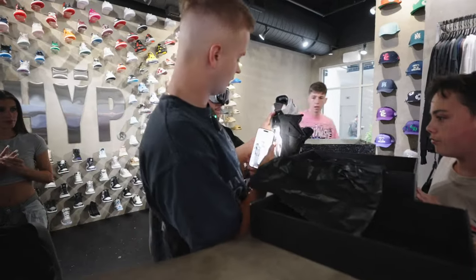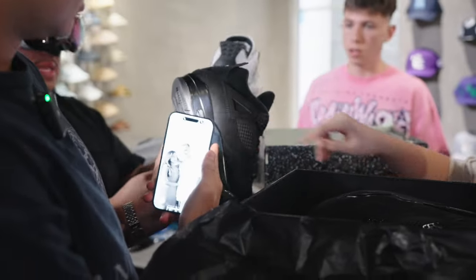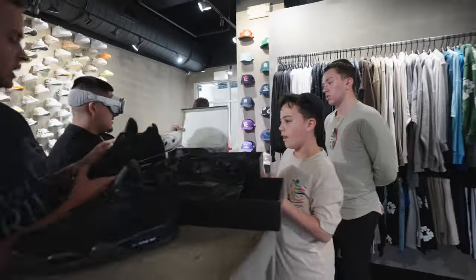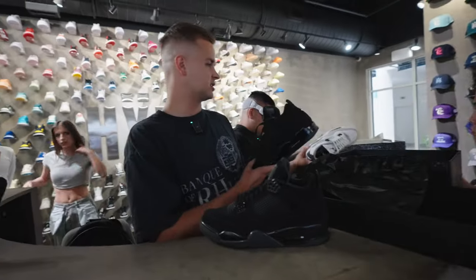Paint on right here. What, the glossiness of it? Yeah, you could tell it got brushed on, it wasn't sprayed on. Yeah, I was gonna say the shape of this four alone. Yeah. And then the tag, it's a fake StockX tag too.